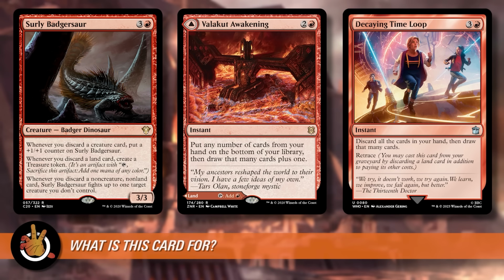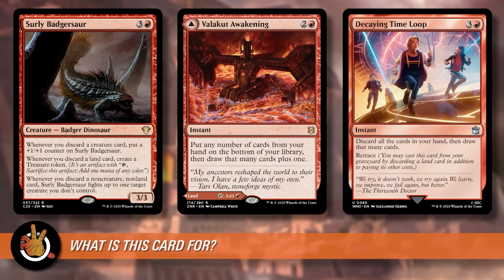Right. If you're a self-discard deck, you're trying to discard your own stuff, or if you're trying to mill yourself multiple times, a reanimate deck is an interesting place for it, because it doesn't take up a ton of slots and gives you a big engine. Maybe take a look at Decaying Time Loop.